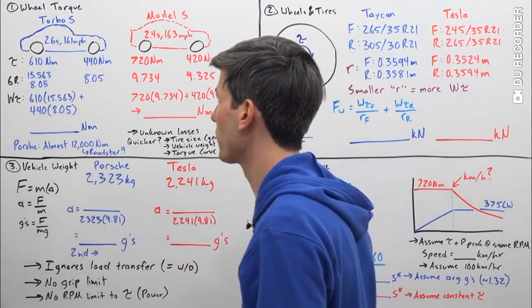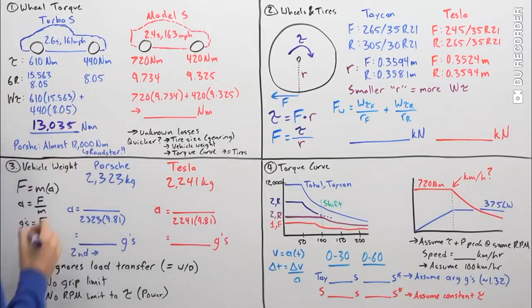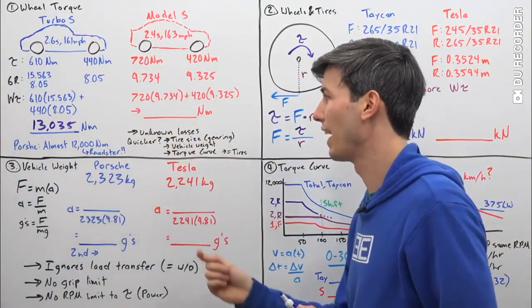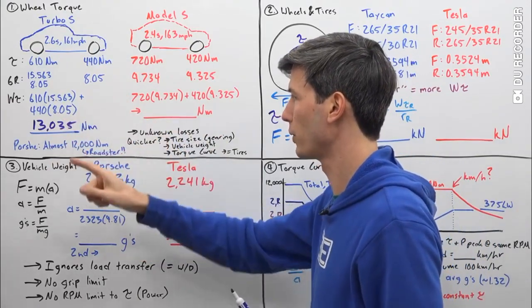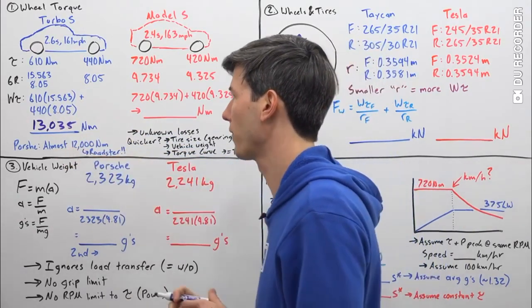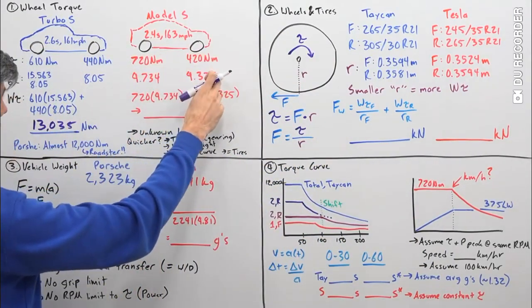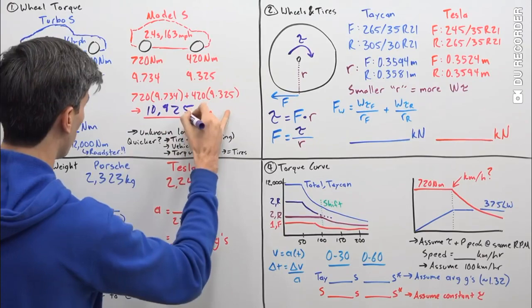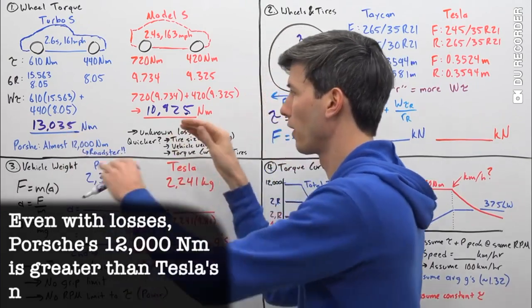Looking at the Turbo S, we do the math, and that comes out to 13,035 Newton meters. Now, Porsche states that the wheel torque of this Porsche Taycan is almost 12,000 Newton meters, so I'm assuming that's a result of some losses through the drivetrain. The theoretical is 13,000 and the actual is almost 12,000 Newton meters. For the Tesla, the theoretical limit, multiplying this and adding this multiplied right here, gives us 10,925 Newton meters. And then you'll of course have some losses.